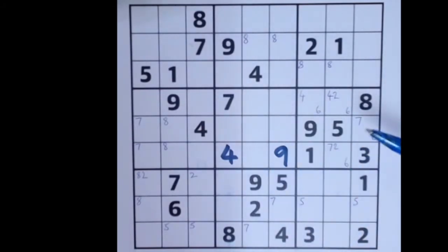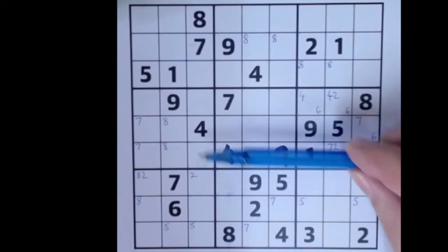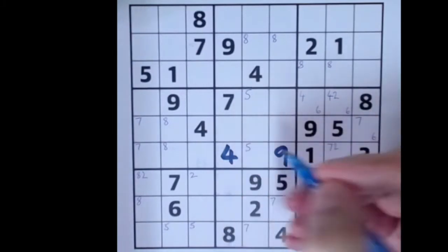Okay. 5s across this central row here, and 5 in this column going up here, so blocked here and blocked here. We have a pair of 5s going up like so.